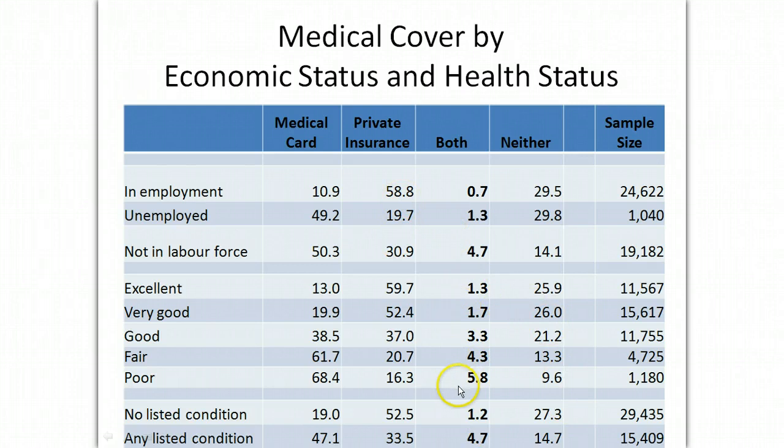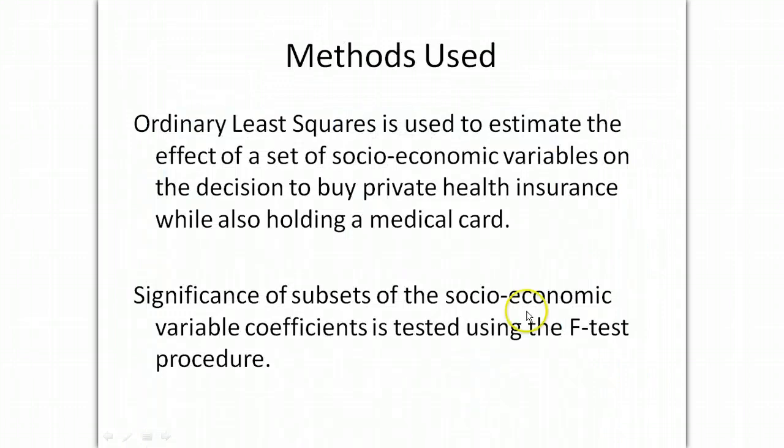And again, this could be down to age. Younger people would generally rate their health as being higher, whereas older people might be more in the fair and poor category. And in the presence of a listed condition, so there's 18 conditions listed in the Quarterly National Household Survey Health module. 29,000 people said they had none. 1.2% of those people had both types of cover, and over 15,000 people said they had at least one of those conditions, and nearly 5% of those people had private health insurance. So again, some link perhaps between health status and the decision to purchase private health insurance.